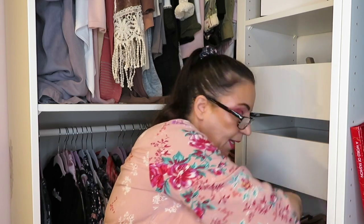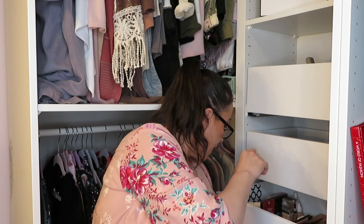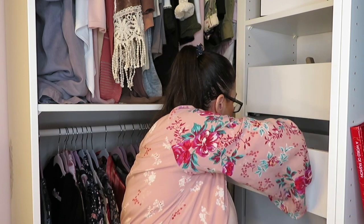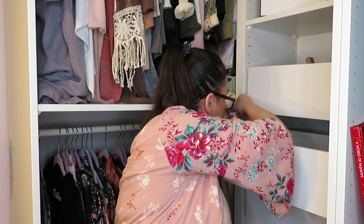Okay, that is that. Primers. I hate the fact that they don't open much. One, two, three, four. And it says five.